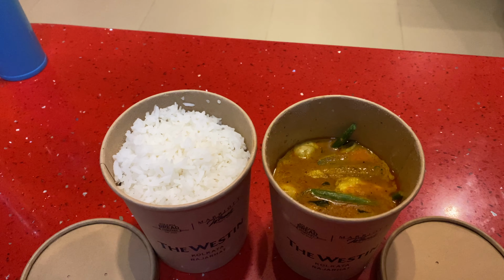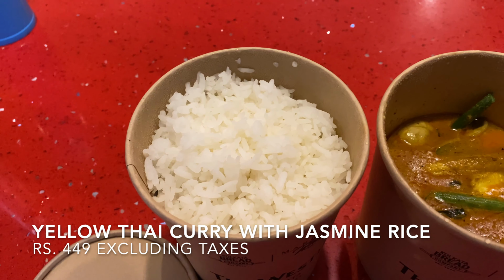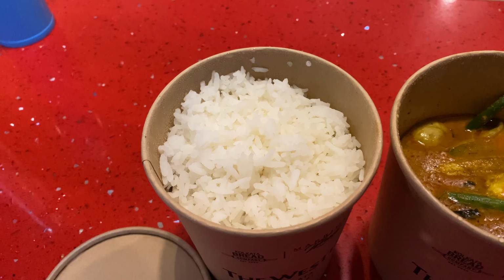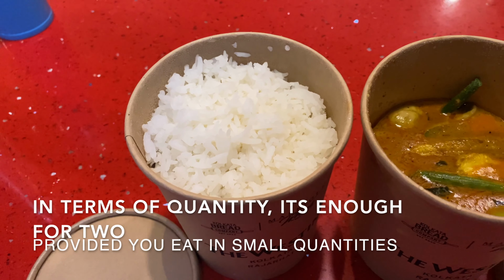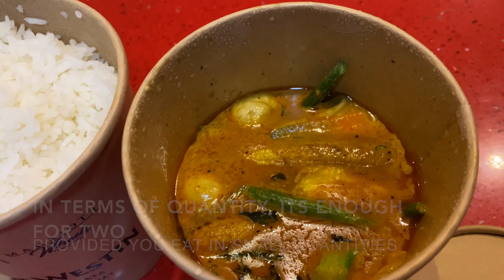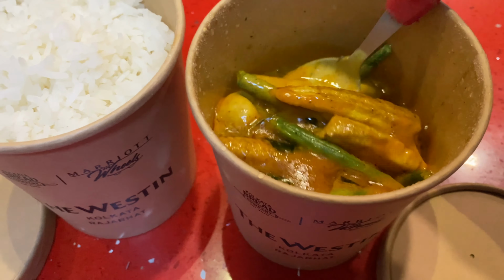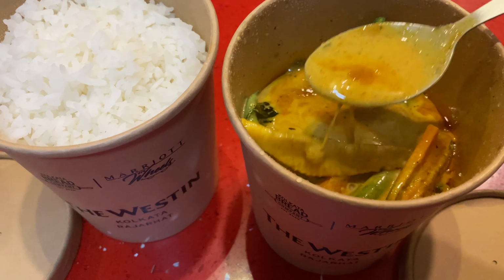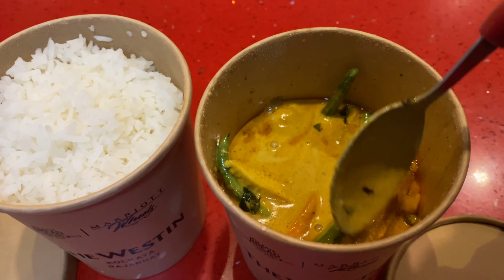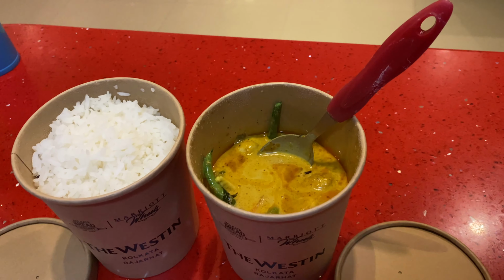Okay, so let's first get started with how the Thai curry looks. What comes along with the Thai curry is jasmine rice, and you've got a container full of this jasmine rice, and here you have the yellow Thai curry. I just wanted to show how this looks. I'm just gonna move it around a little bit and show you the color of it. So this is the color of the Thai curry, and we're gonna try that in a minute.